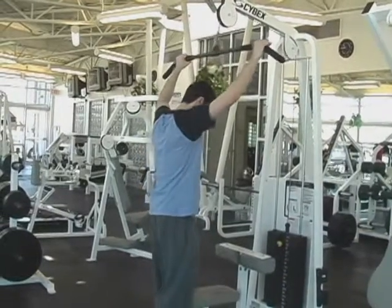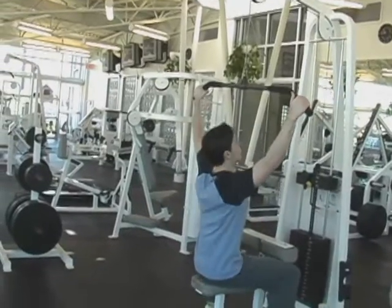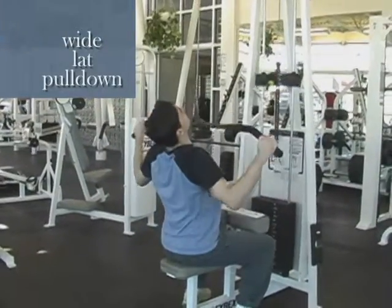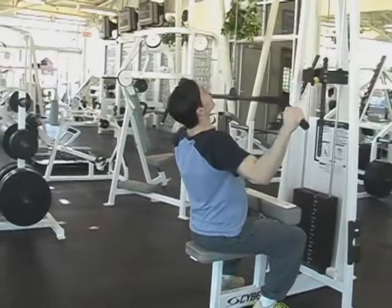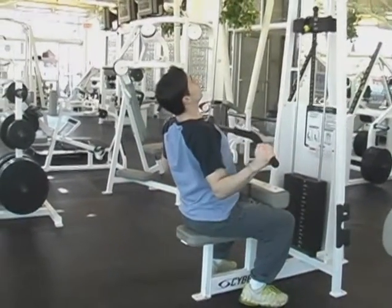Now, using the same machine, sit down and grab the bar, placing your hands far apart. This is called a wide lat pull down. Pull the bar all the way down to your chest, then let it go back up, keeping control the whole time. Once again, do 15 reps.